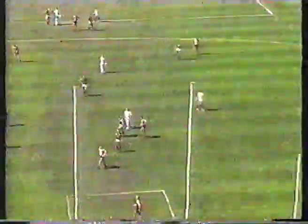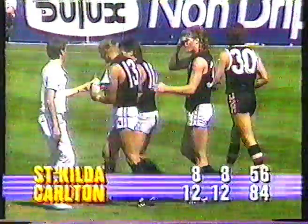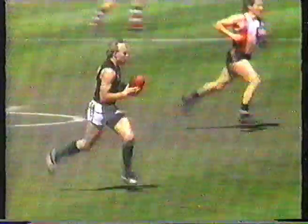Which would be... now it's Ogier lining up this one from only 25 metres out. What's he done with it? I think he's kicked it. Yes, that's Ogier's first goal for the afternoon. 4 behinds and first goal to Ogier. So he's been a handy player. Got plenty of the ball up on that forward line.